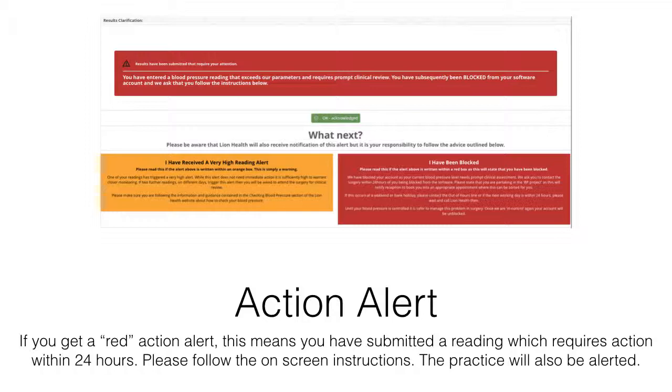This is because we need to action something, and what we don't want to happen is for people to continue using the software when actually we should be seeing you in person. The practice is alerted of this, and if it looks like you haven't attended, having hit one of these alerts, then we may contact you just to arrange that appointment.